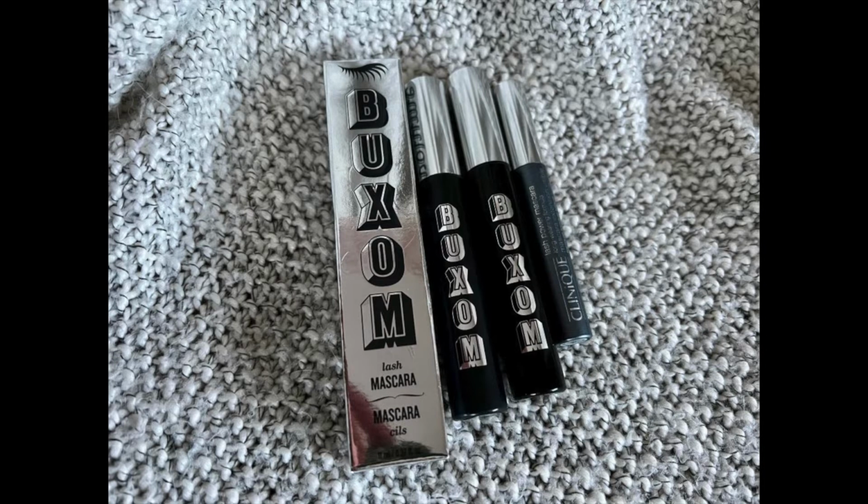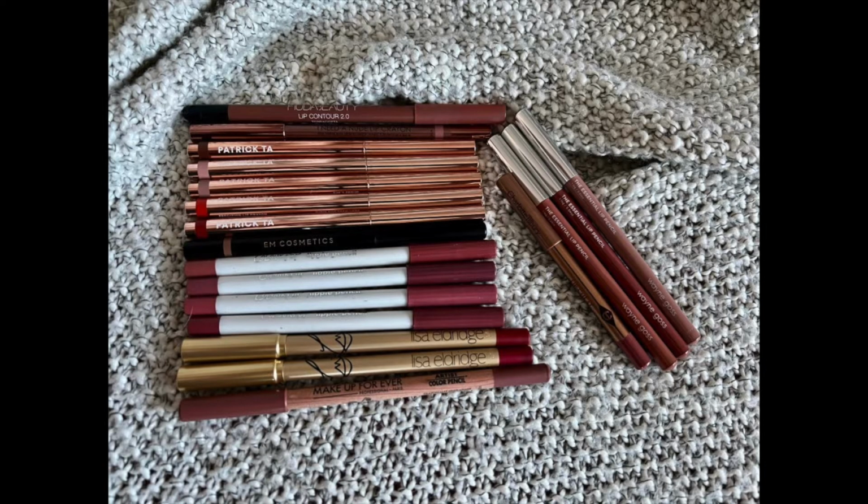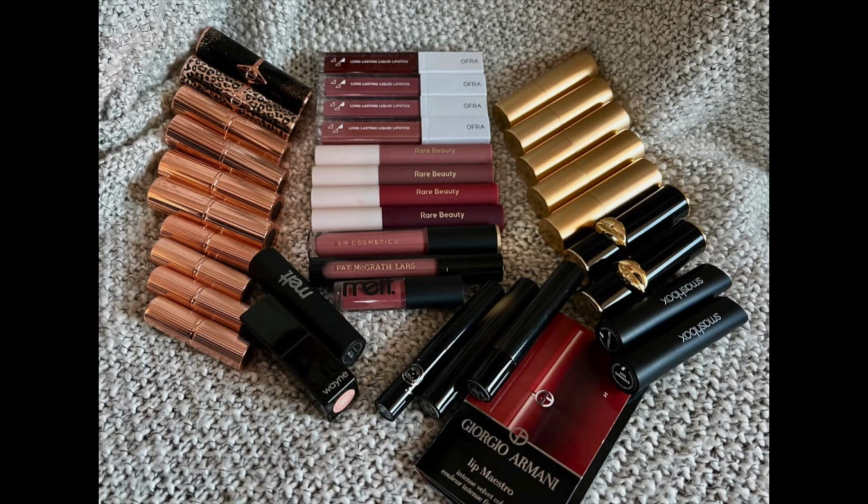For mascaras, I currently have 4 in my collection and my goal is to have 3. For lip liners, I currently have 19 and my goal is to have 10. Next up is of course lipsticks. I currently have 37 lipsticks. My goal is to eventually have around 15 lipsticks.